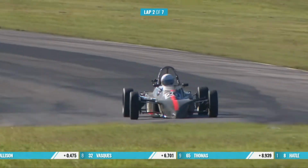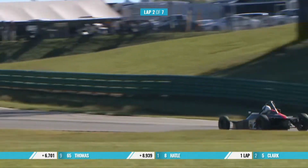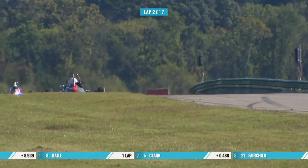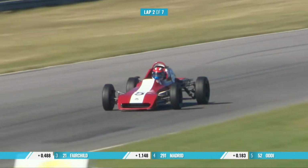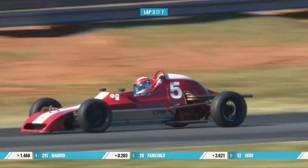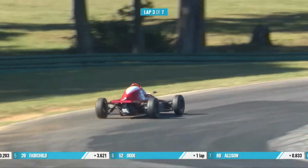Here is Scott Fairchild catching up to the group. Let's see, by turn 1, he might be a little closer to Kim to where he could maybe make a move at the uphill S's. But he's going to have to put together some perfect laps here. So there's our leader, Bob Hatley, followed by Mark Clark, followed by Dave Fairchild. There's Mark Clark there in that number 5. Good-looking car, isn't it? Yeah, I like the look of the Crossleys.